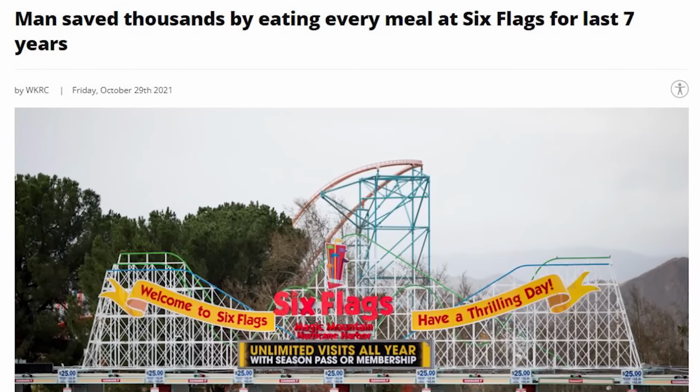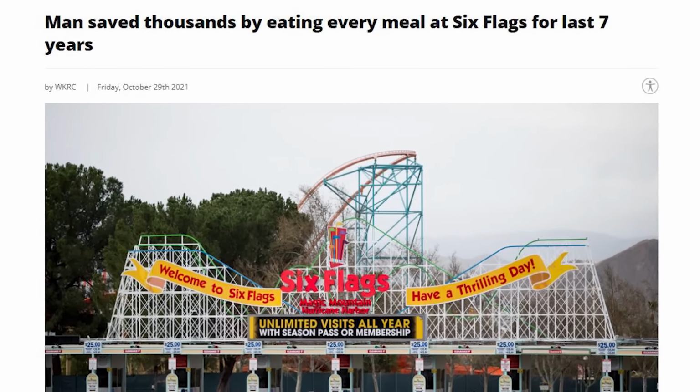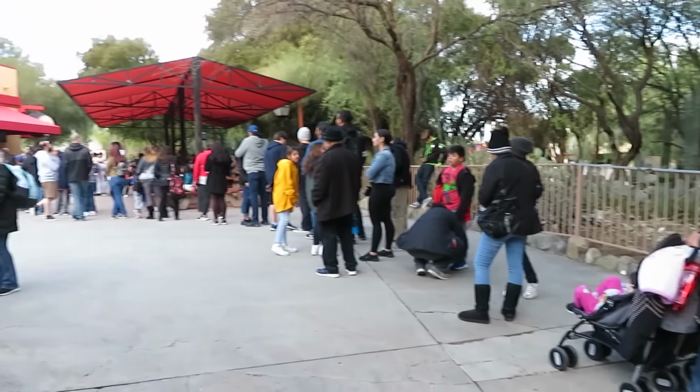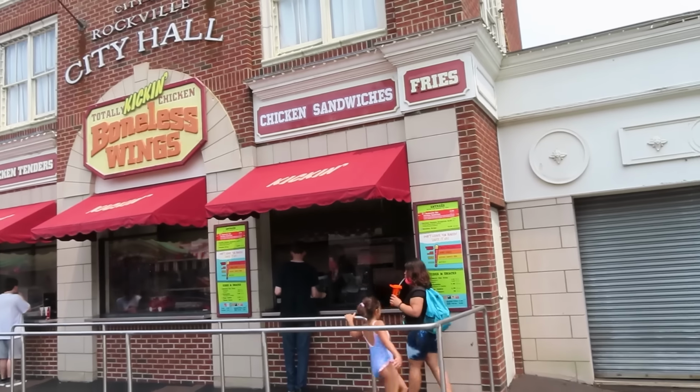There was a story a couple months ago about a guy who ate nothing but Six Flags food for years, and that story was everywhere. I had people sending me that story from every corner of my life. A lot of them thought it was me, and it makes me wonder if that spooked Six Flags, trying to avoid copycats. This is just a theory.